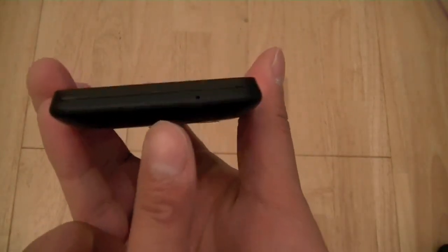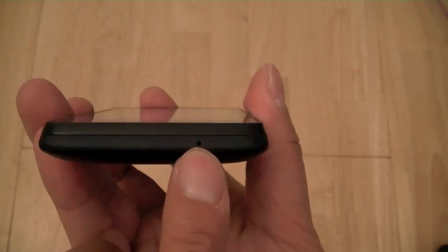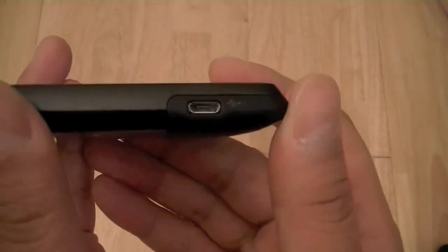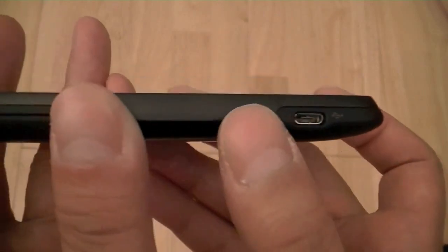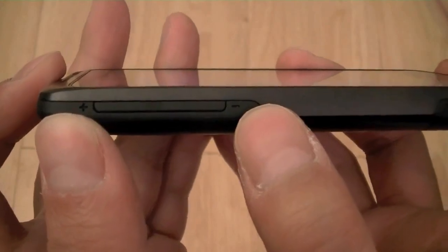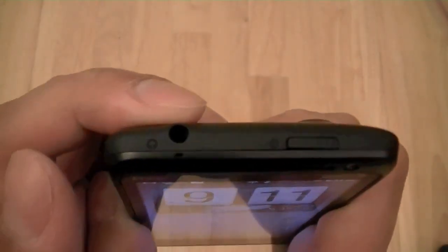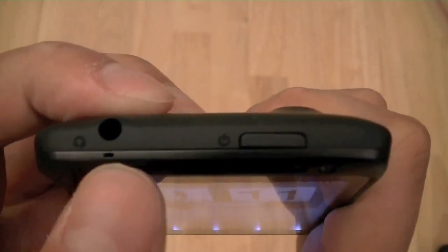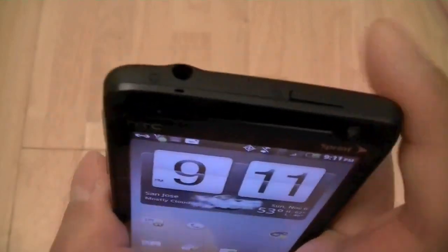On the bottom of the phone, you do have your microphone here at the bottom, and wrapping around to the left-hand side at the bottom, you do have that micro USB charge and sync port, and up top you do have the volume up and down toggle. At the top of the phone, you have a 3.5mm headphone jack along with a voice cancellation microphone and also the power button, which also puts the display to sleep.